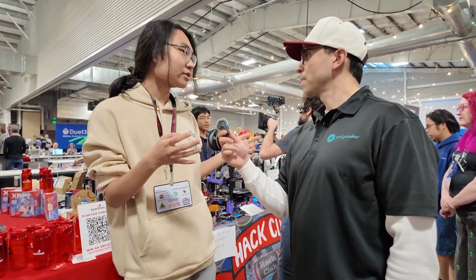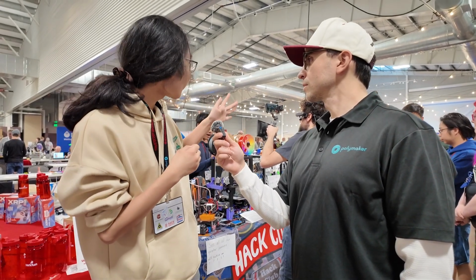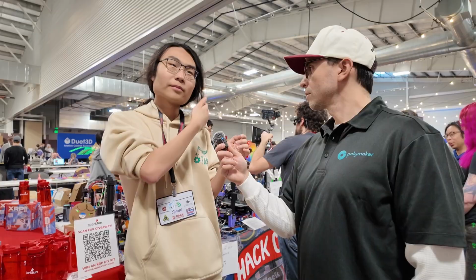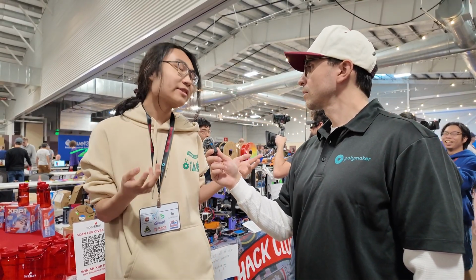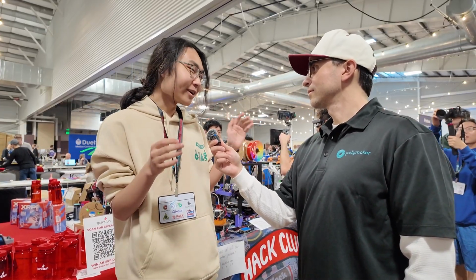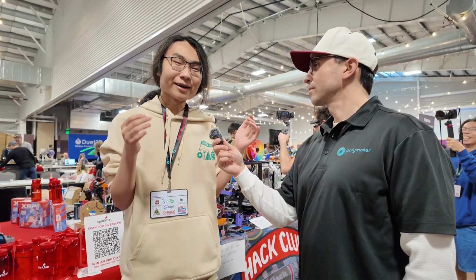No, everyone built their own printers. Like Noah there, he built his printer completely solo. He's in 8th grade. It's not like 50 teens making one small project. It's like every teen is doing something genuinely substantial. I don't know if you noticed on the table, but it's entirely Polymaker. We ordered like 12 Polymaker spools over here. A lot of the printers were built with Polymaker.